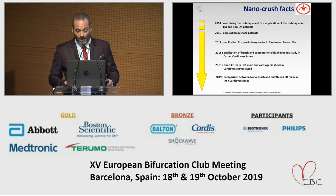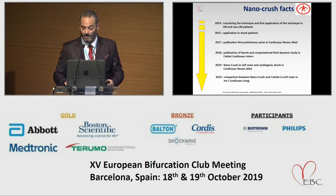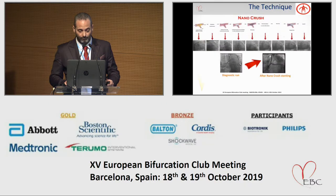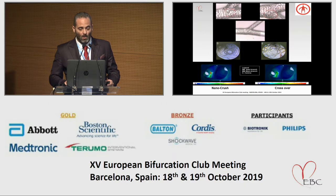The steps are: wiring, predilation of both branches, stenting the side branch with a very little protrusion, using only ultra thin strut stents, crushing with the balloon, and stenting the main vessel. First part, rewiring, a snuggle kissing, not full kissing, and the final part. Those are the steps.